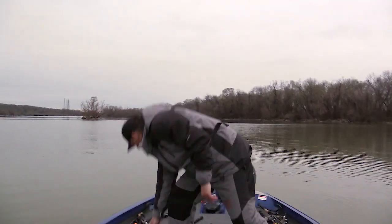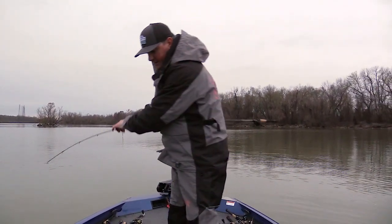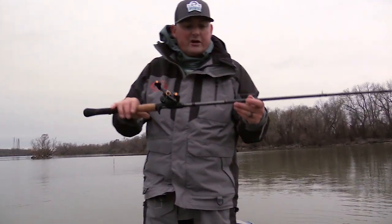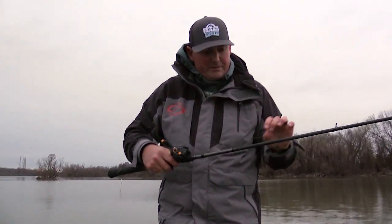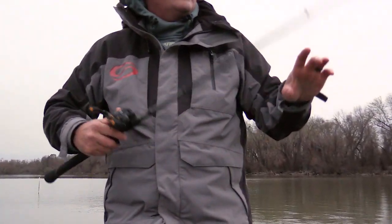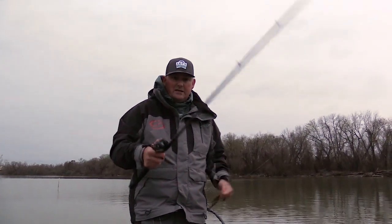One of the things that I believe makes me better with this Thunder Cricket, if I can figure out, I've got it wrapped around everything in the boat. I fish my Thunder Cricket a little bit different than most people do. If you were to look, this is a swim bait rod. It has got a very, very moderate tip to it.